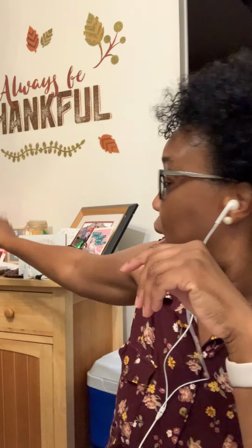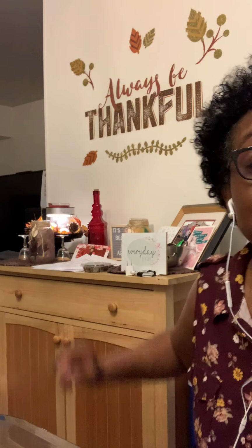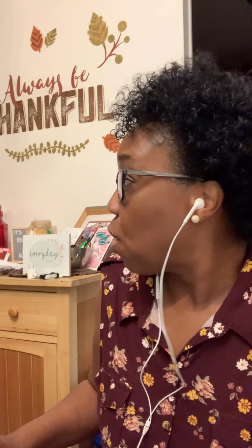Then I have my that light one over there. It's the make a scene warmer. It's no longer available. It was discontinued a while ago. And then way over here on the other side of the room, all that stuff, there's my kindness warmer. So in this room alone, there are four warmers.